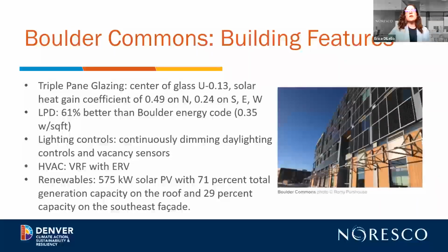So since Boulder Commons is a 4-story building in a cold climate, it was not able to achieve NZE through rooftop PV alone. So rather than pursuing those deeper energy efficiency measures, they decided it was more cost effective to install PV on the southeast facade, which you can see in this image here. And that also had the additional benefit of offsetting exterior cladding costs.